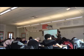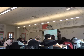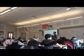Keep in mind, number two, this is an inequality, so you're gonna shade something in. You have to figure out which part of it is getting shaded in. Are you shading in above or are you shading in below?